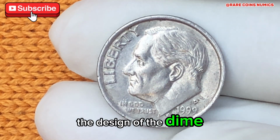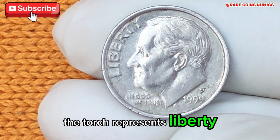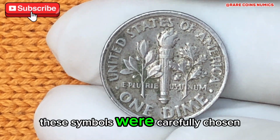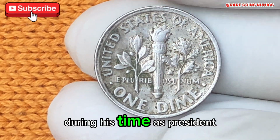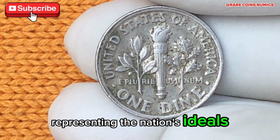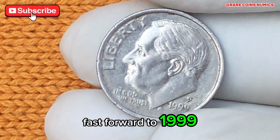The design of the dime itself is simple yet meaningful. The torch represents liberty, the olive branch symbolizes peace, and the oak branch stands for strength. These symbols were carefully chosen to reflect the values that Roosevelt embodied during his time as president. The design has remained a constant part of American currency, representing the nation's ideals and serving as a reminder of its history. Fast forward to 1999.